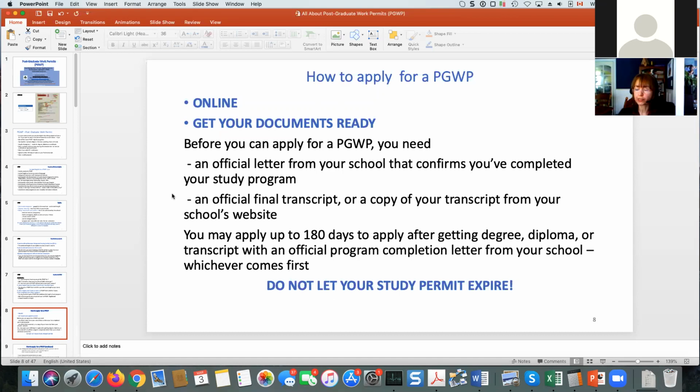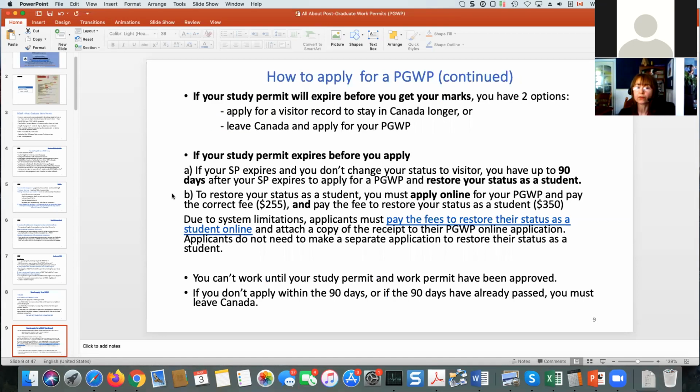Do not let your study permit expire. This is one of your eligibility factors. If your study permit will expire before you get your marks, you have 2 options. Apply for the visitor record to stay in Canada longer, or leave Canada and apply for your postgraduate work permit from your home country.